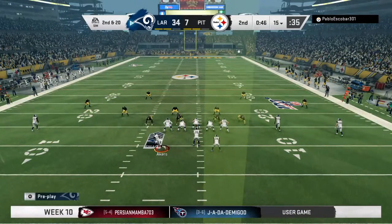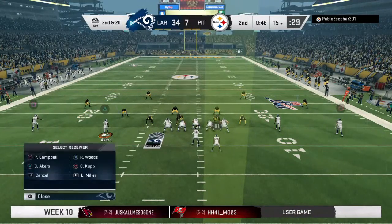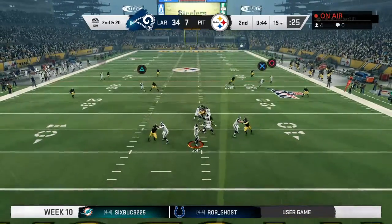Work to be done. He's coming to you. He's coming. 11. Bravo. 50. Mike is a 50. Check Mike 50. I'm coming after you. I'm coming after you. I'm coming after you. Here's Goff.